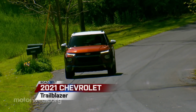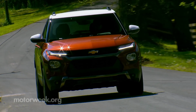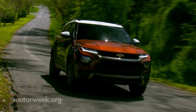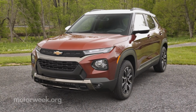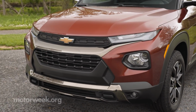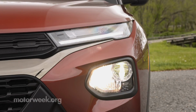To put its smallish size in perspective, the 2021 Chevrolet Trailblazer is a tweener. Smaller than the compact Equinox, bigger than the subcompact Trax, and a whole lot more interesting to look at than either of them. That's because it takes after its stylish big brother Blazer more than any other utility in the Chevy lineup, with an athletic stance, expressive dual-port grille, and slender headlights all inspired by the Camaro.